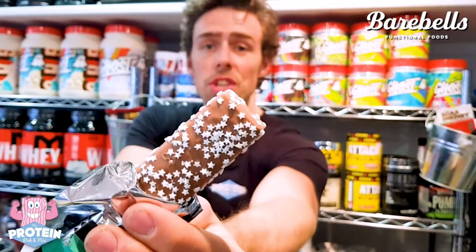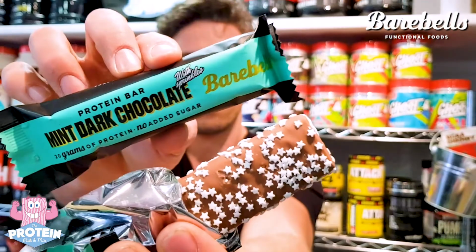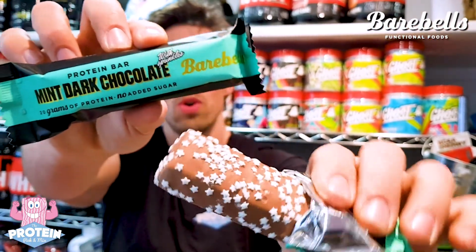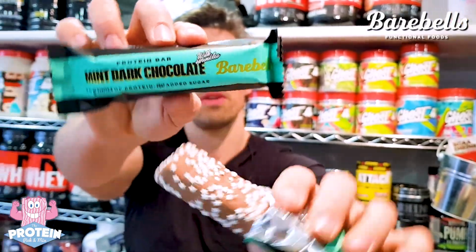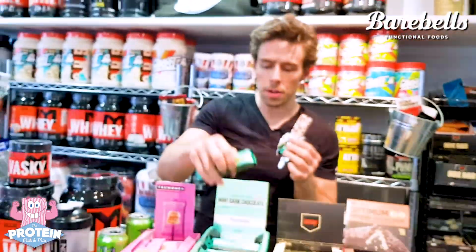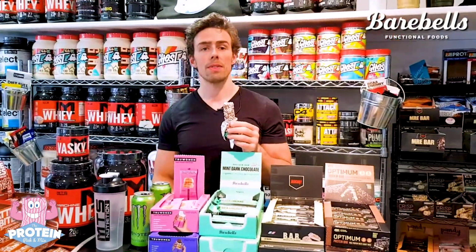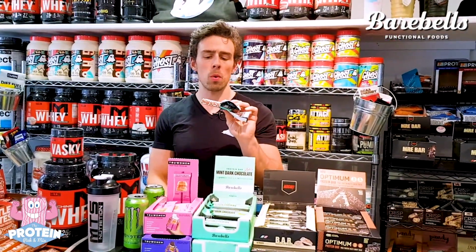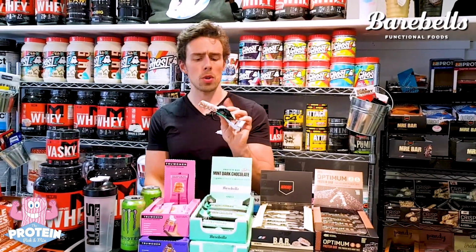There we go. It's actually got sprinkles, as if you didn't spot that straight away. Yeah, another great looking bar. Sprinkles. First Barebells bar we've had with sprinkles. Obviously big fans of that. And star-shaped ones at that. They are lightly sweet, slightly crunchy, but they don't get in the way too much.